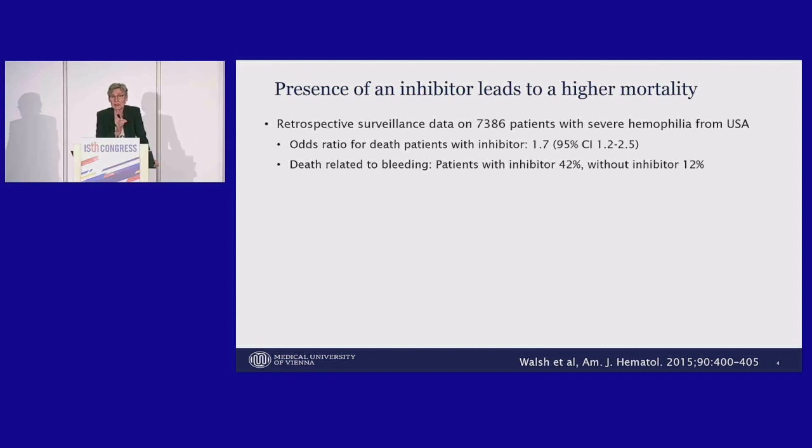It's also very important to mention that the presence of an inhibitor leads to a higher mortality in patients with hemophilia A. This is a study from the US, a retrospective surveillance on data of more than 7,000 patients with severe hemophilia. The odds ratio for death in patients with an inhibitor was 1.7. So a patient with an inhibitor has a 70% higher risk of dying.